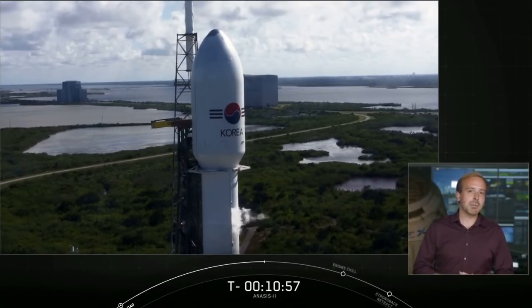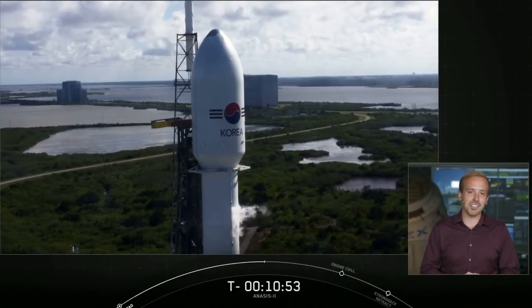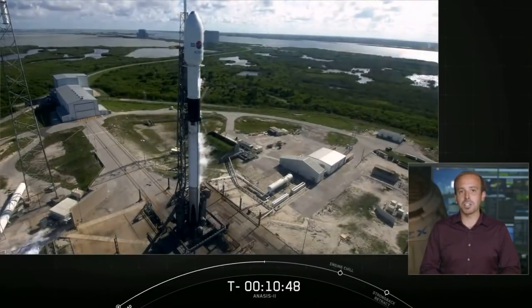We are just under T-minus 11 minutes and counting, and all systems are go for an on-time liftoff this afternoon. But if for some reason we are not able to launch today, we do have a backup window tomorrow at 5 p.m. Eastern. Now let's take a closer look at the vehicle that will launch our payload today.